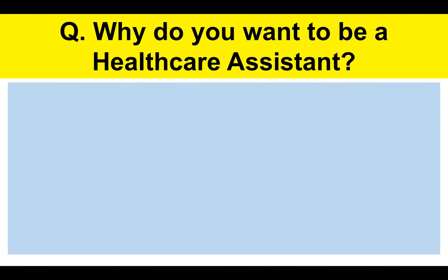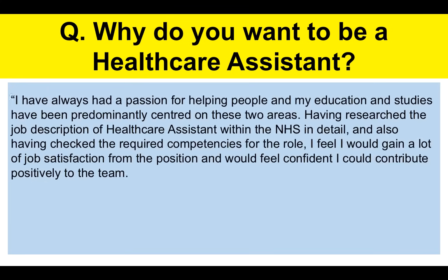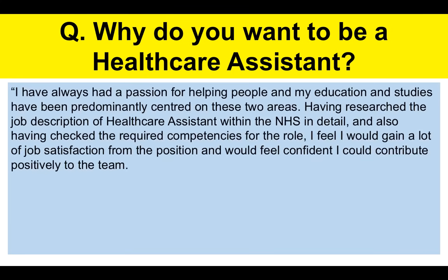Okay, here's my sample answer for you. For the interview question, why do you want to be a healthcare assistant? Here we go. I've always had a passion for helping people, and my education and studies have been predominantly centred on these 2 areas. Having researched the job description of a healthcare assistant within the NHS in detail, and also having checked the required competencies for the role, I feel I would gain a lot of job satisfaction from the position and would feel confident I could contribute positively to your team.